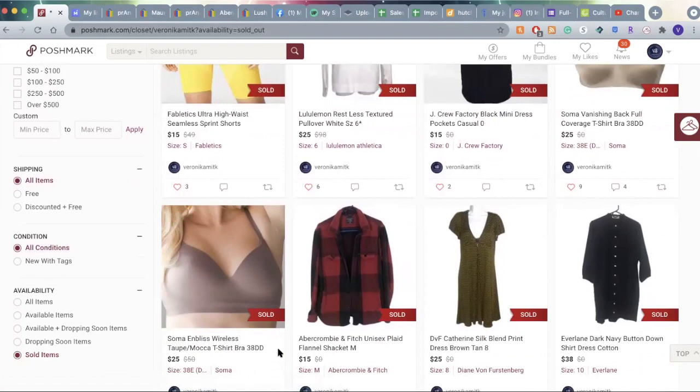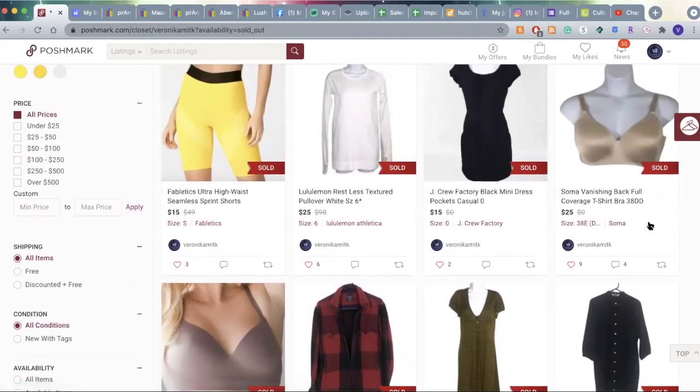Next up, we got a bundle, these two bras. They're both Soma. This one is the Endless wireless t-shirt bra, and then up here we got a Vanishing Back full coverage t-shirt bra. And this bundle, I think I had sent an offer. She had asked a question, and then she didn't respond to the offer, and then I think somebody offered me, I forgot what, on this bra.